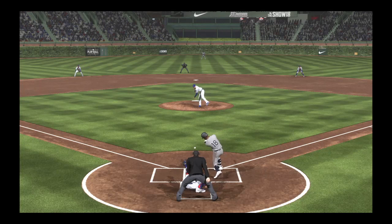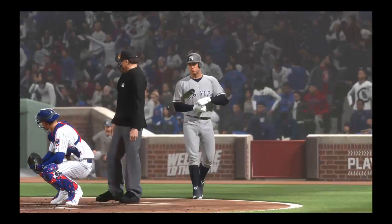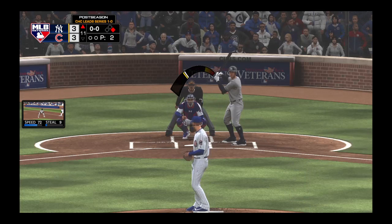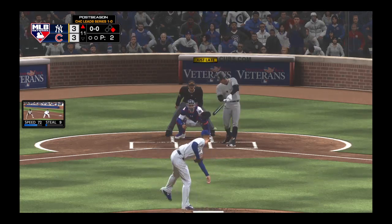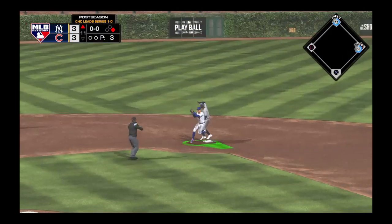I know he didn't smoke that one from the offensive standpoint, but you know what? A knock's a knock, especially to lead off an inning, game tied, and it's getting late. That could prove to be pivotal. Here's the first pitch. Grounded down the third baseline. And he's safe.